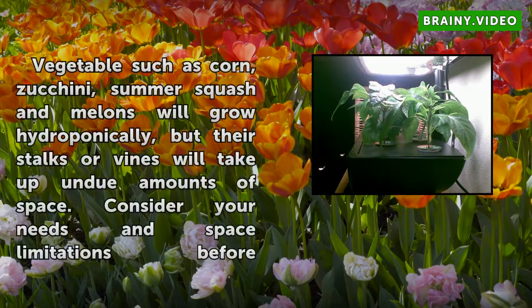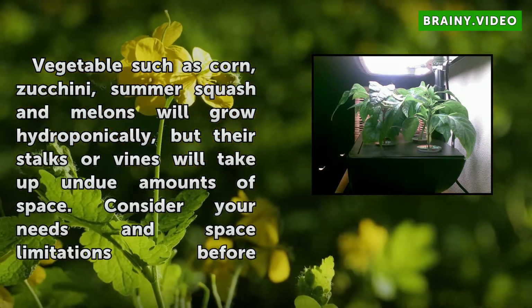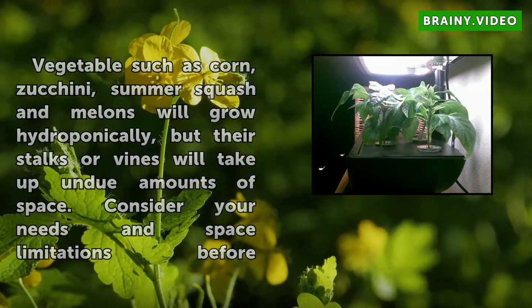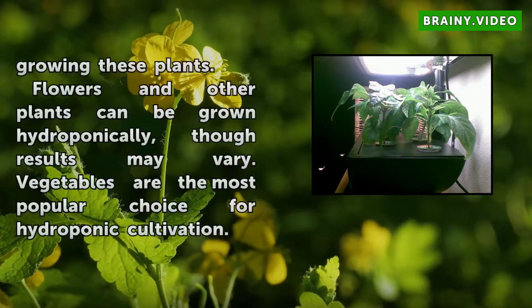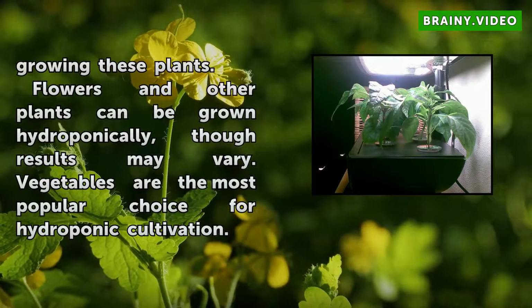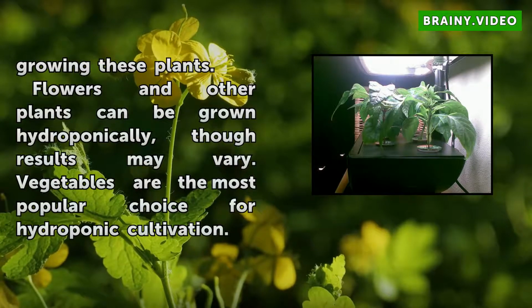Vegetables such as corn, zucchini, summer squash and melons will grow hydroponically, but their stalks or vines will take up undue amounts of space. Consider your needs and space limitations before growing these plants. Flowers and other plants can be grown hydroponically, though results may vary. Vegetables are the most popular choice for hydroponic cultivation.